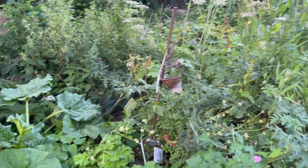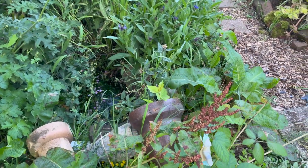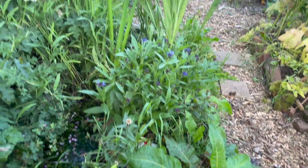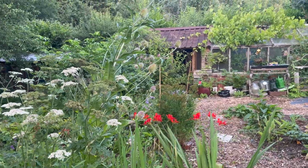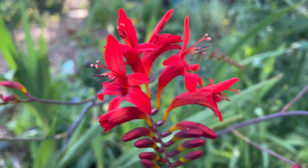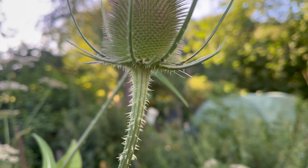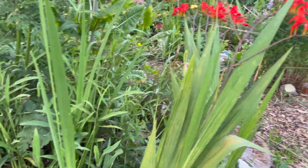And my pond area, I've got a couple of little froggos in there that I've seen bobbing about, and all of this is just hogweed, and I've got also some crocosmia and some teasel along here as well. But this is kind of just like a little wild area, but the wildlife loves it.